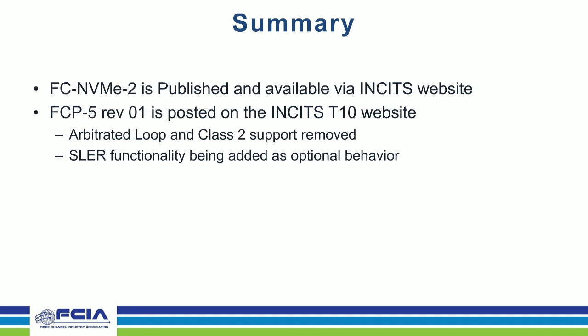So basically, an existing FC-NVMe-1 device will work with the FC-NVMe-2 device, but of course there won't be error recovery. And then to move to FC-NVMe-2, a vendor has to implement the error recovery mechanism, so there is some work involved, but the nice thing is the way it's set up is it's backwards compatible, so you can negotiate whether or not you support it.